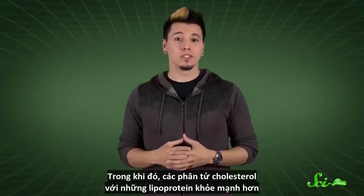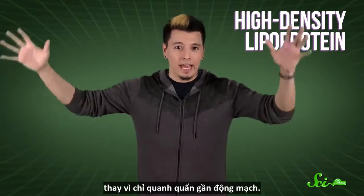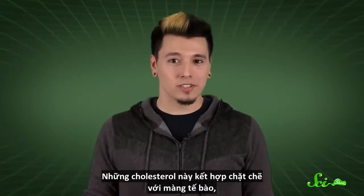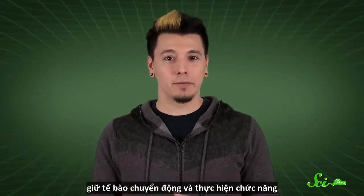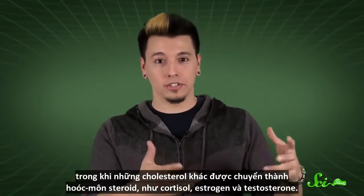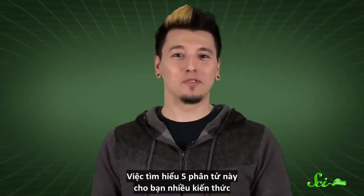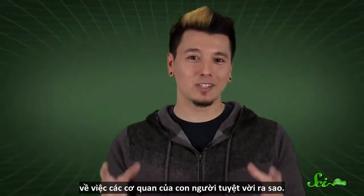Meanwhile, the cholesterol molecules that have good, healthier lipoproteins toting them around have better things to do than just hang out on the side of your arteries. These cholesterols are incorporated into cell membranes, keeping them fluid and functioning, while others are turned into steroid hormones like cortisol, estrogen, and testosterone. So cholesterol can be pretty cool, just like you. Looking at these 5 molecules gives a lot of insight into how awesome the human organism is.